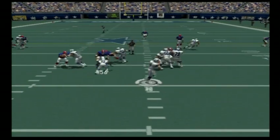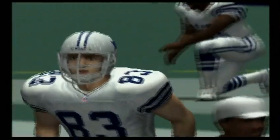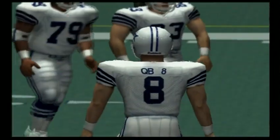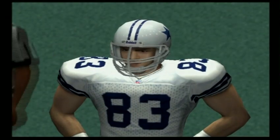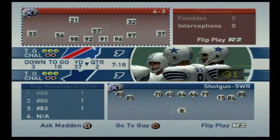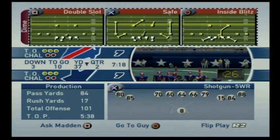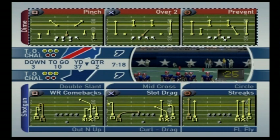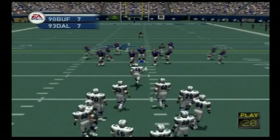Quick drop. Out over to the right. And he can't hang on. Number 83 couldn't hang on. That's the old rule. If you get your hands on it, you've got to catch it. Ball on their own 37.